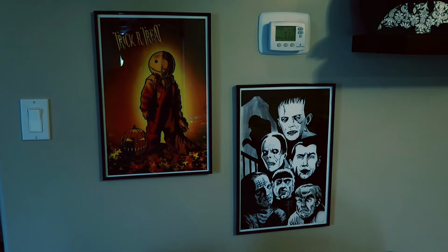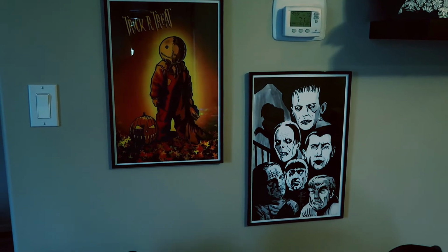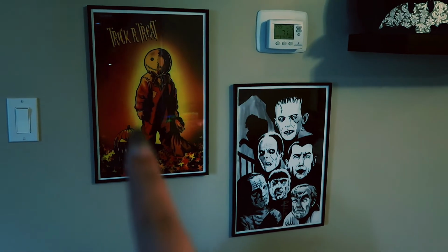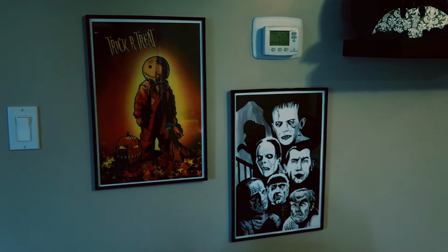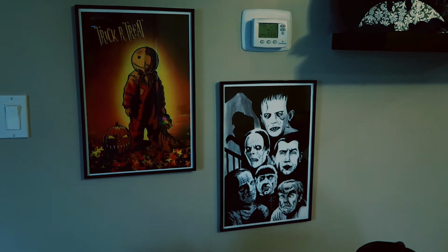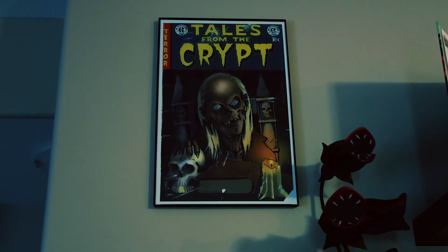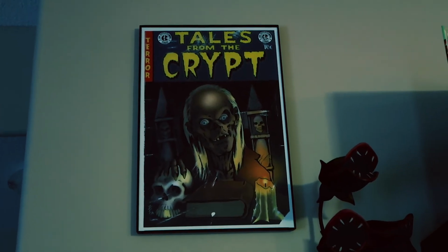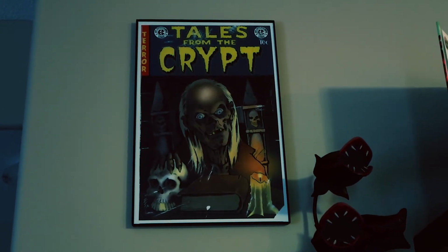Now I'm going to show you all of the old paintings that we already have, or photos, I guess, not paintings. I don't know why I keep saying that, but I do. So these are two paintings that I got at a Comic-Con center that comes here every year, and this is probably one of my all-time favorite photos that I've ever gotten, just because I love the coloring. This is also a photo that I got at a Comic-Con that comes here, and this is actually my second favorite photo that I have. I loved the Crypt Keeper when I was younger, and I just think the coloring in this is really cool.